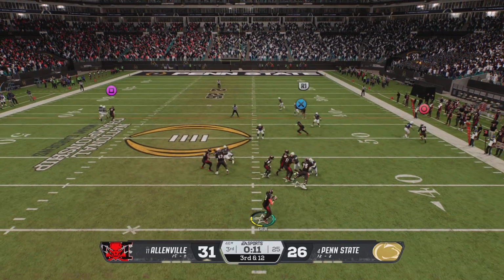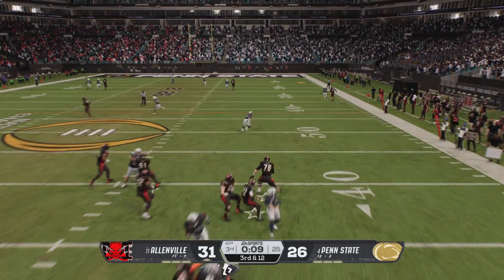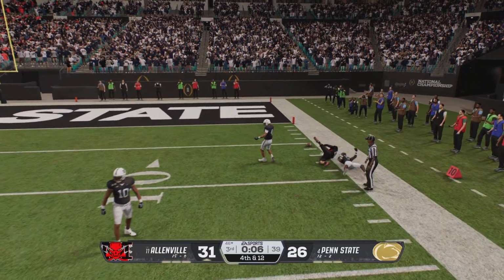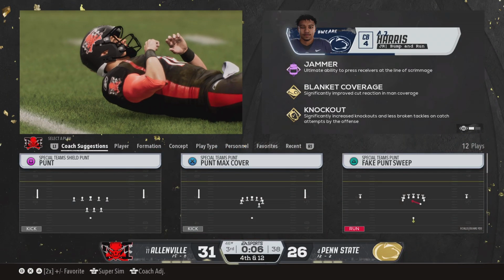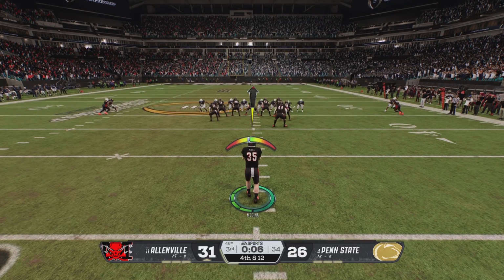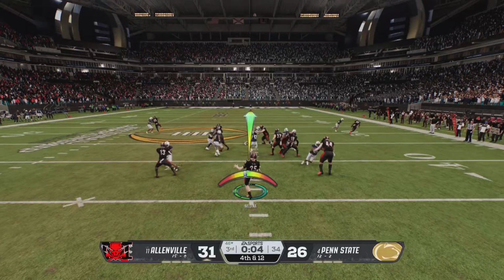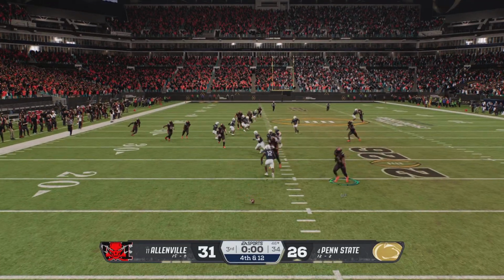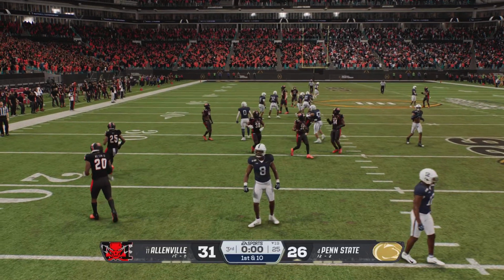Drops back, looking to throw for it on third down. Bringing pressure. And that's incomplete. They weren't afraid to let it fly, but it brings up a fourth down. Punt team ready to boot it away. He's on to kick it away, helping his team with field position. And the coverage team downs the ball right there.